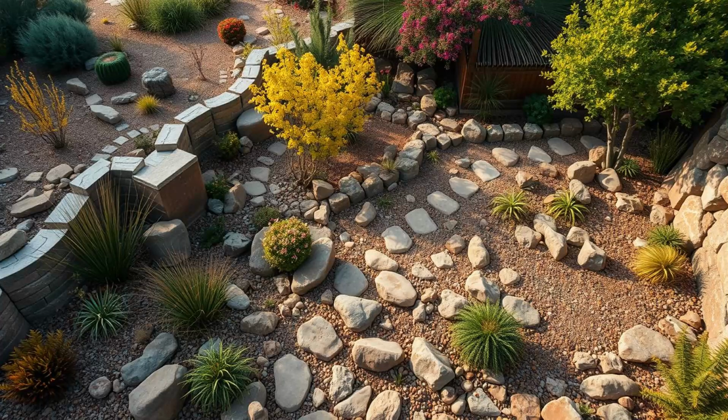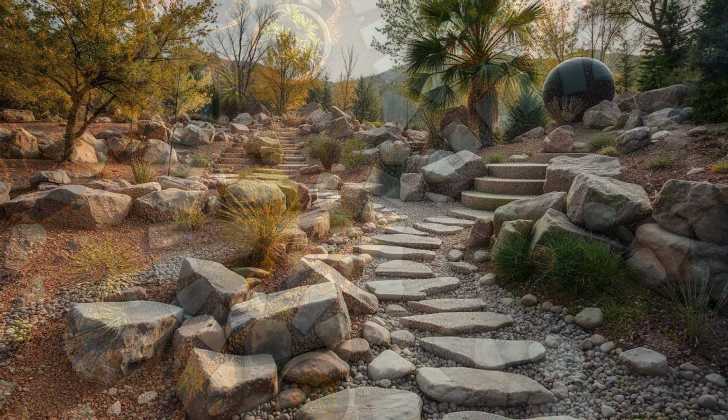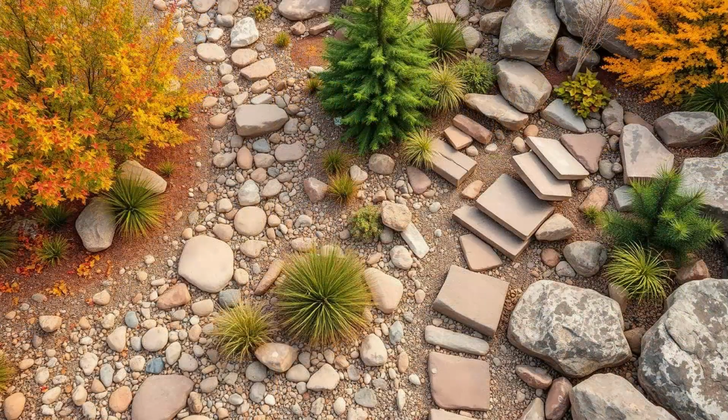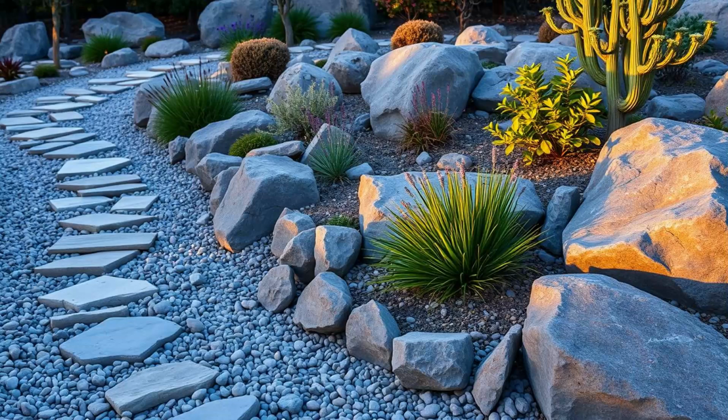Now, if you want something that really stands out visually, you can build a dry riverbed. This is a design that mimics the look of a stream or creek using smooth river rocks and gravel. You don't need any actual water, just a winding path of stones that flows through your yard like a real water feature. It adds movement and shape to a flat garden and helps with drainage too. You can even plant taller grasses or shrubs along the edges to make it look even more realistic.